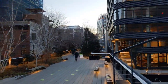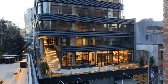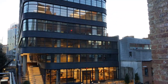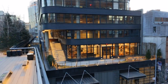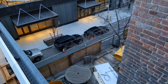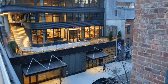Let's take a look again at this one. See how much higher we can get for a better view of what this is. All right, so that appears to be one of the only offices that's occupied currently in this building, but it looks awesome. And then right down here on this scaffolding, there's a table and chairs, like a whole patio set up, which is not how you're supposed to use scaffolding. But it's a funny concept nonetheless.